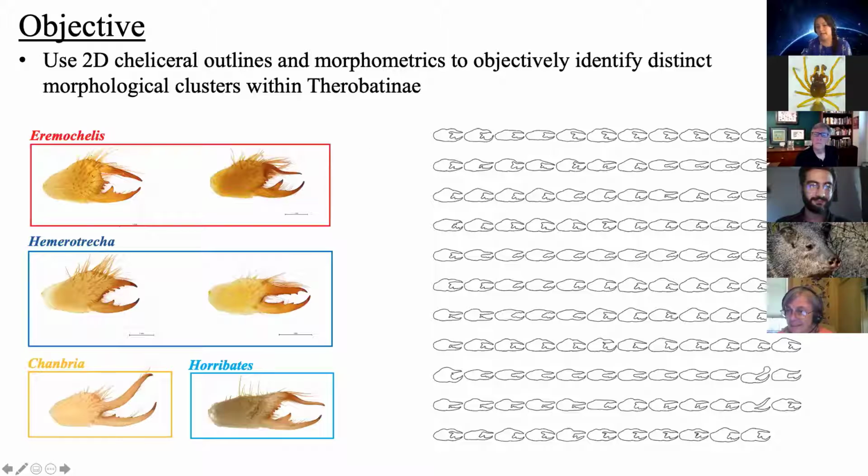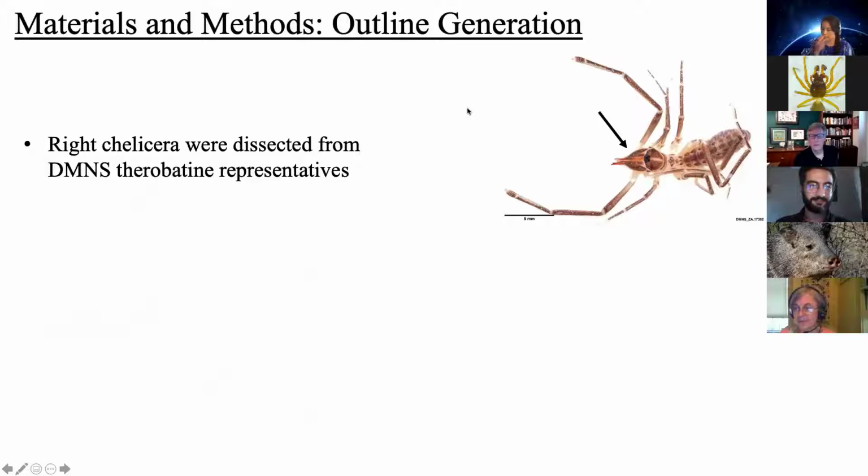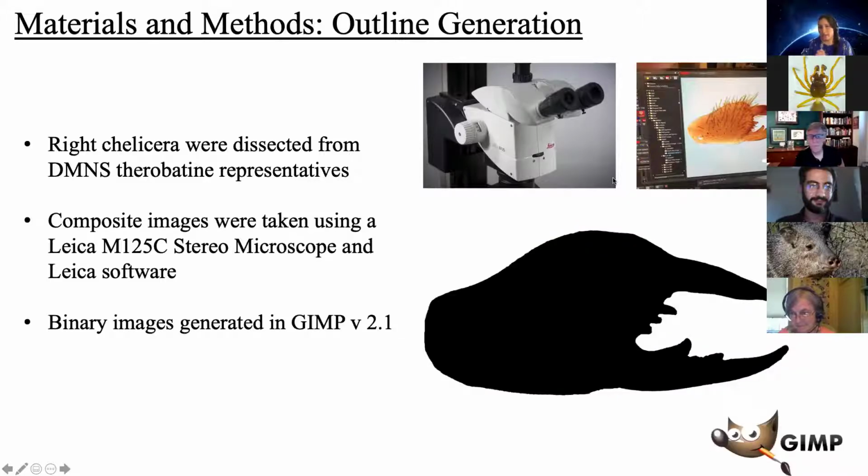To conduct an outline analysis, of course, we have to generate outlines. How I generated these outlines was I dissected the right chelicera from multiple Therobatine representatives in the Denver Museum of Nature and Science collections. I generated multiple images using a Leica stereo microscope, taking images of the retrolateral views of male chelicerae in the Leica software, and binary images, so black and white images, were generated using a free photo editing software called GIMP.